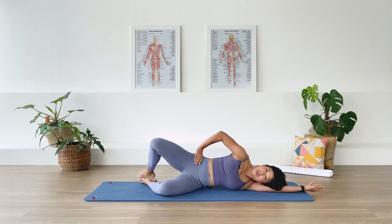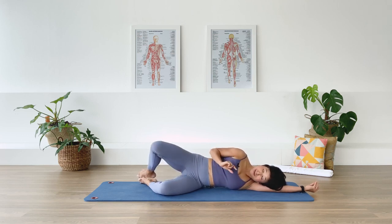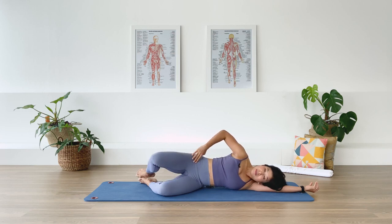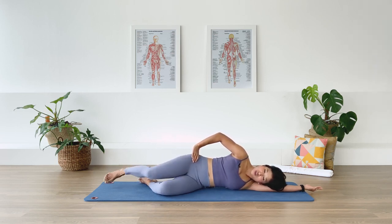And three. Now, if you're feeling the burn, it means that you have your pelvis in a good placement. So keep it up. And stabilize the pelvis. Again, four more. And three, two, last one. Well done. Okay, switch.